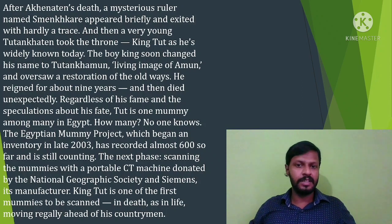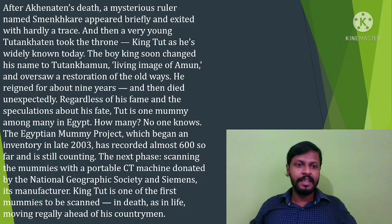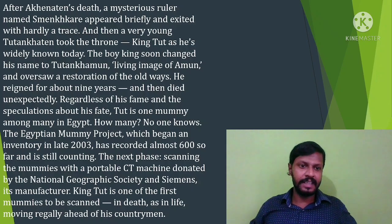The boy king soon changed his name to Tutankhamun, living image of Amun, and oversaw a restoration of the old ways. So his initial name was Tutankhaten, son of Akhenaten, and then this boy took power and reversed the previously brought changes. He brought back the old ways, the worship and the gods, and even changed his name to Tutankhamun, living image of Amun. He reigned for about 9 years, then died unexpectedly.